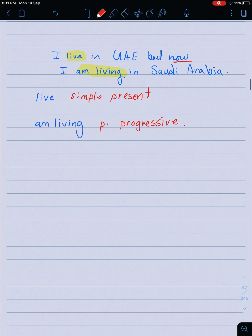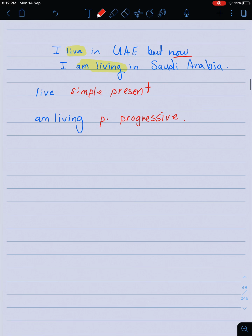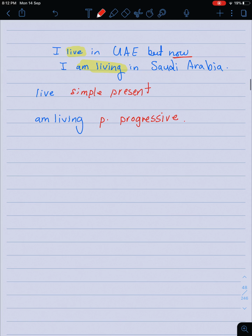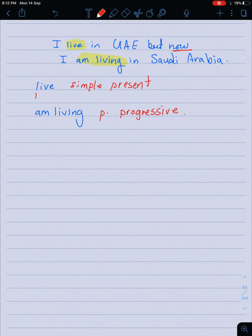If you notice, live is the verb in the simple present form, as I told you. If it is with I, you, we, they, or plural, it has no s; with the third person singular, she, he, it, the verb takes an s. So live or lives depending on the subject.